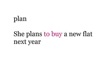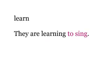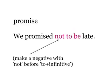Plan. She plans to buy a new flat next year. Hope. I hope to pass the exam. Learn. They are learning to sing. Want. I want to come to the party. Would like. I would like to see her tonight.